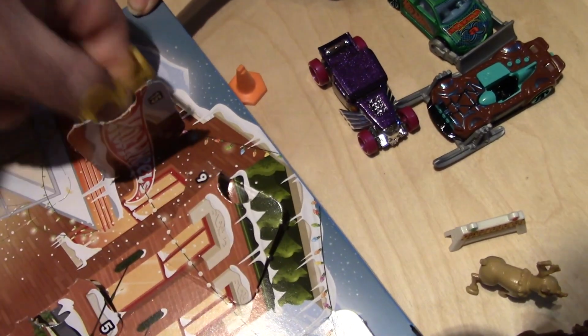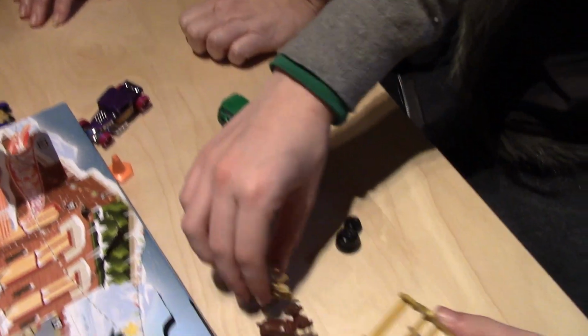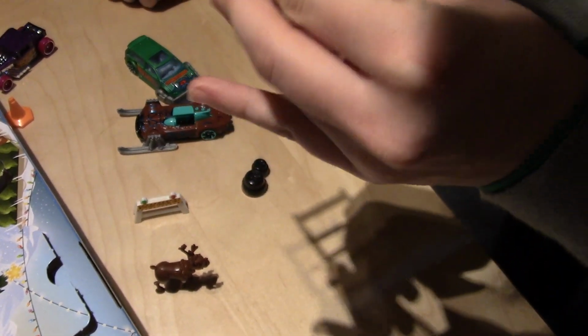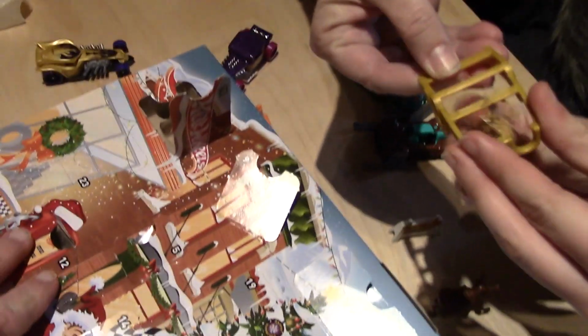We've got another accessory. I don't know what it's for, but we'll figure it out. Hi. Oh my gosh. Oh, the reindeer go in it. Look at that. And the car goes in. Maybe they do, or maybe they don't. I don't know. We'll figure it out. I'm wrong.